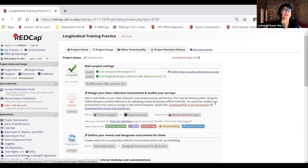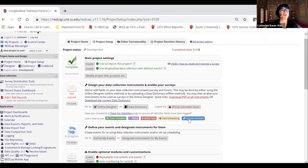I would not recommend the data dictionary for people just getting started. It's a great option and it's fast, but there's a little bit more trickiness to it. And it is offline data capture. So once you're comfortable with this, feel free to jump into this and it will make more sense. We also have a lot of different variables you can use and they're nice colored fields. So feel free to click on those and learn more about how to use those in designing.